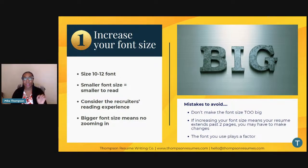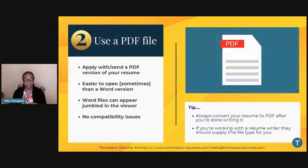So I talk a lot about Times New Roman being the font that you want to stay away from. Instead of using Times New Roman, consider using Arial or Garamond or Calibri, because they tend to be smoother fonts. So number one on this list, definitely increase your font size. It's a number one way to make sure that your resume is mobile friendly.